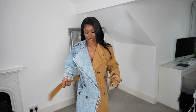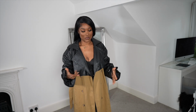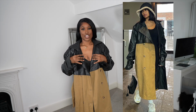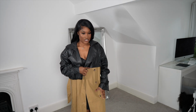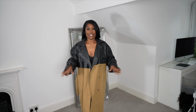I'll show you the other coat. I do love some trench coat these days. Okay, so this coat is more a little bit of me. This is a really, really cute coat. So this is a trench coat. Again, it's a two-tone. You've got the black leather at the top, and at the bottom, you've got this nice kind of stone-ish color. I don't even know colors like that, guys, but you know what I mean. But yeah, this is the coat here.